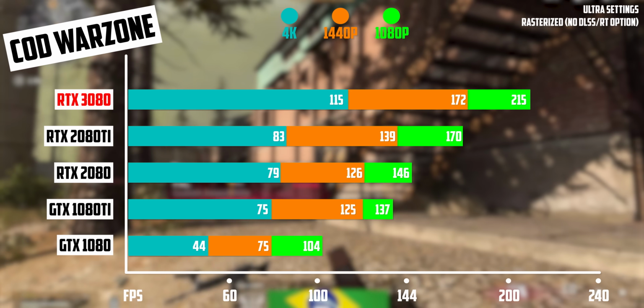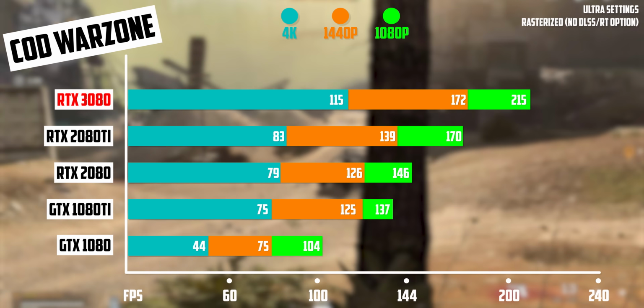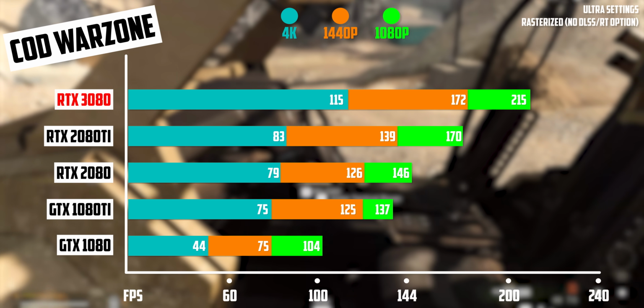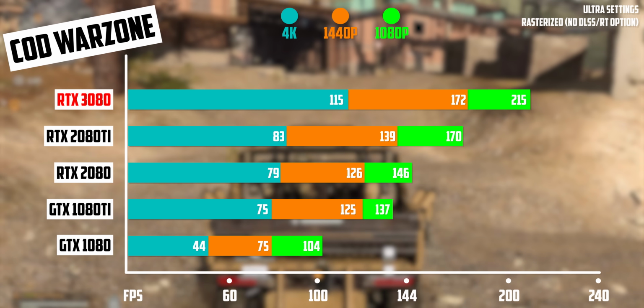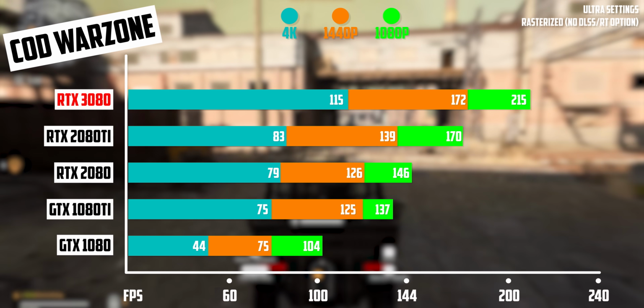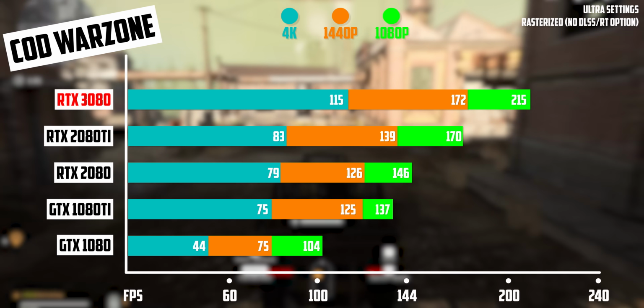But it's also a good deal faster than the 2080 Ti, and not just at 4K. But the GTX 1080 is definitely starting to show its age here, and once again we see that in purely rasterized games, the 2080 wasn't really that much of an upgrade over the older 1080 Ti.